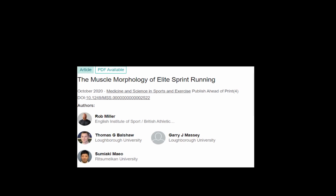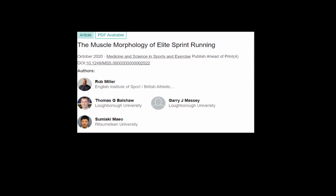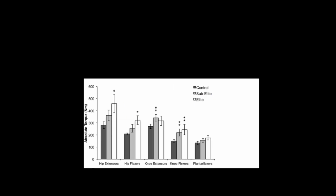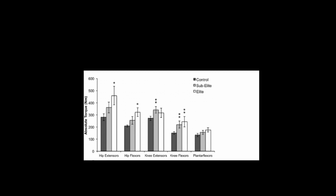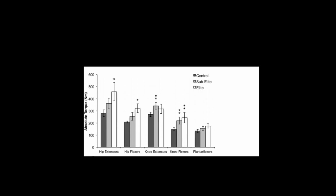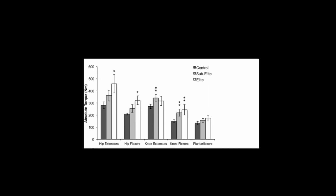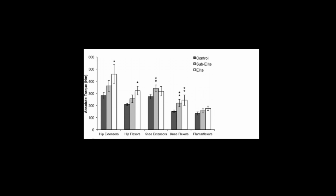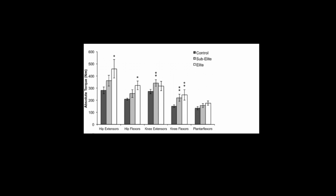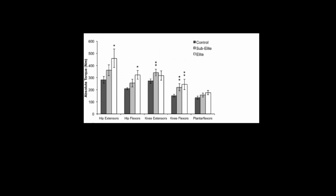For a more practical effect on athletic performance, looking at the study title displayed on screen, The Muscle Morphology of Elite Sprint Running, the scientists involved assessed the torque various muscle groups were able to produce. They assessed elite sprinters in comparison to sub-elite but competitive sprinters, in comparison to recreationally active subjects. If you look at the bars on the graph, the elite sprinters were able to produce significantly more torque with hip flexion than the sub-elite and control subjects.